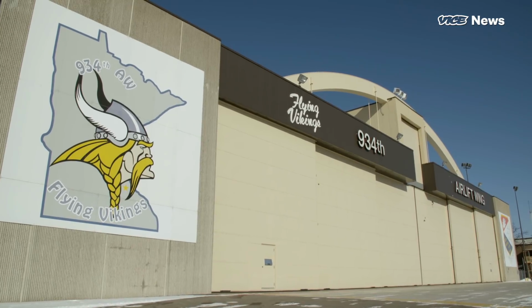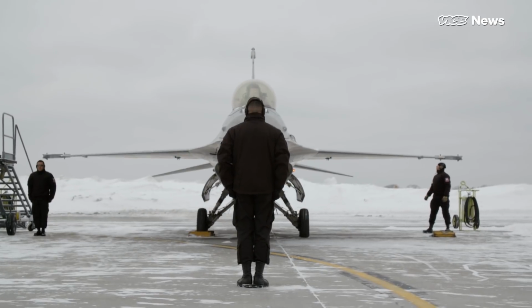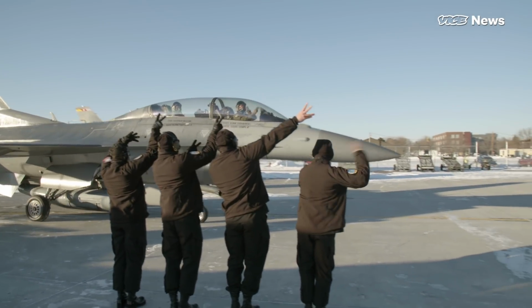We're out here in Minneapolis, Minnesota. It's about 4 degrees, or -20 with the wind chill. Behind me, you can see some Air Force A-10s and F-16s. In a little bit, we're gonna join the Air Force for the official Super Bowl flyover.